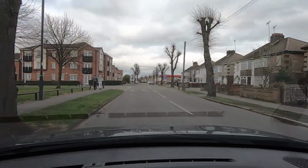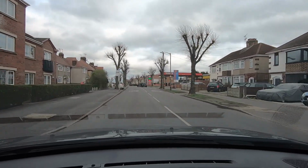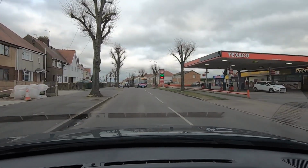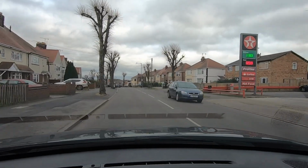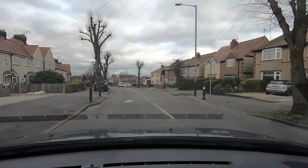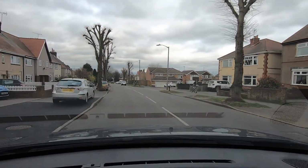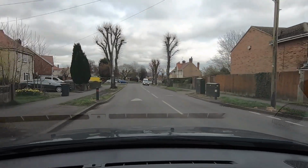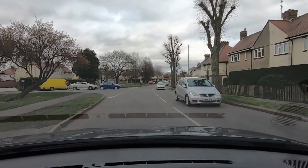And there is a little bit of a queue of traffic behind us as well, which tells us that you'll probably be the only one doing 20 on this road, and everyone will want to go a little bit quicker, and that means you'll have a big space in front of the car and a few bits of traffic behind you as well. So just be aware of that, but don't let that force you into going quicker than you should do. We're going to take the second left here.